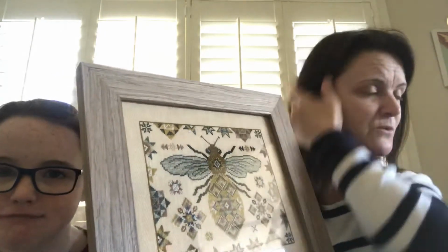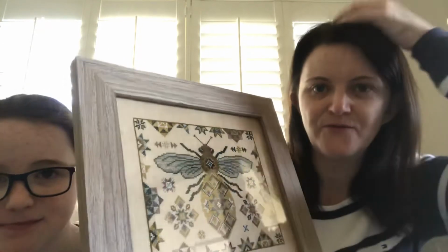Plum Street Sampler Retreat piece, which I'd also finished. They can't get the frame that I had picked out. There are major delays with it, so I can either wait and get that frame, or I could choose another frame. I went there yesterday to pick these up, and I've picked out a different frame. I really love the one that I've chosen, maybe even better than what I had picked originally.